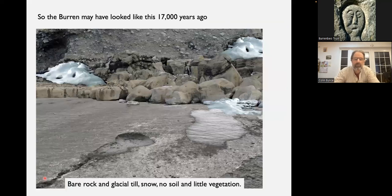So what we can say from this is that probably about 17,000 years ago, the Burren might have looked something like this. Lots of bare rock, probably very few grikes. The glaciers would have stripped away a lot of the surface limestone pavement. There may have been some deeper grikes. Lots of glacial till as the ice was melting would have been left across the landscape. Lots of snow, still very cold. Although the ice had melted, it was still cold. Probably almost no soil, and again, probably no vegetation.